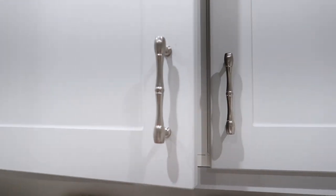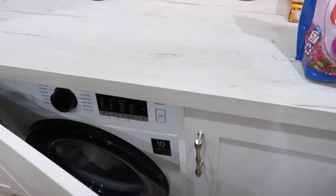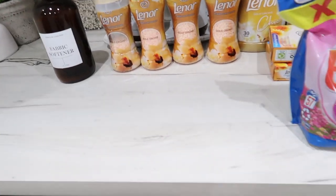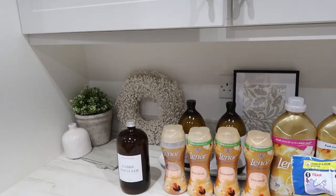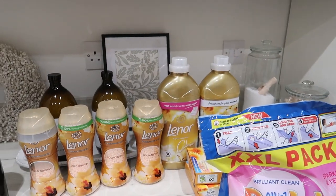And I really like it because you can just shut the cupboard and it hides it all. And it's so near my washer and my dryer and things like that. So, yeah, it's in a really handy place. And I can still have pretty things on top.